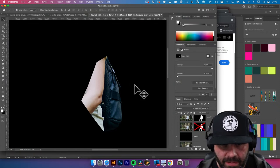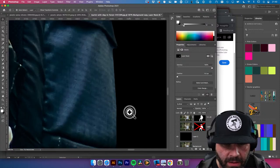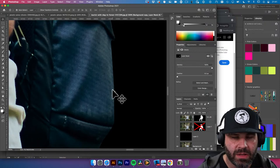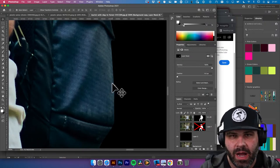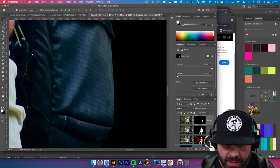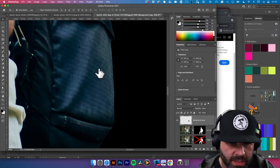And then last, remember where I cheated in right here on this bag? Because the bag is fabric, maybe you want it to be a little softer. I could have feathered that edge, but then that might have let some extra colors bleed in. What else you can do is delete this mask and just apply it, so it's literally just the shape.